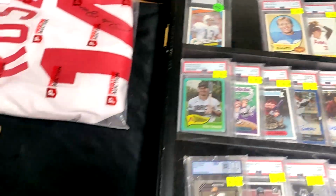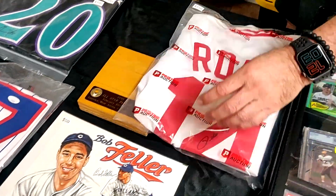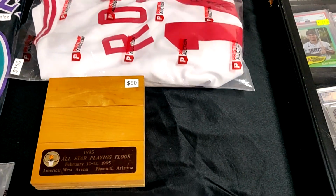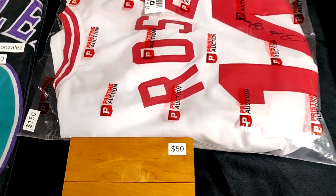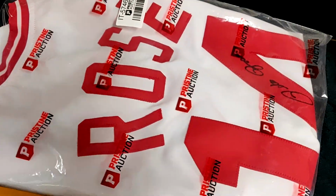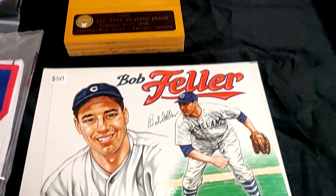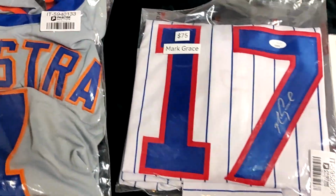Sweet. Get your Pete Rose jersey here, get your Pete Rose. Oh, right, wow. Pete Rose. What you got on it? 150, but I'm willing to do whatever somebody offers. It's not that much lower than that. All right. You'll get something for that.